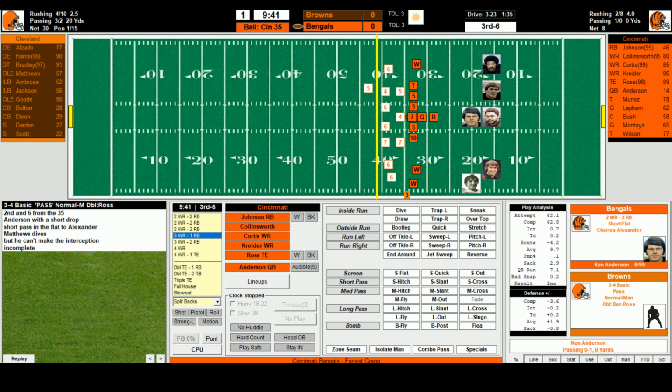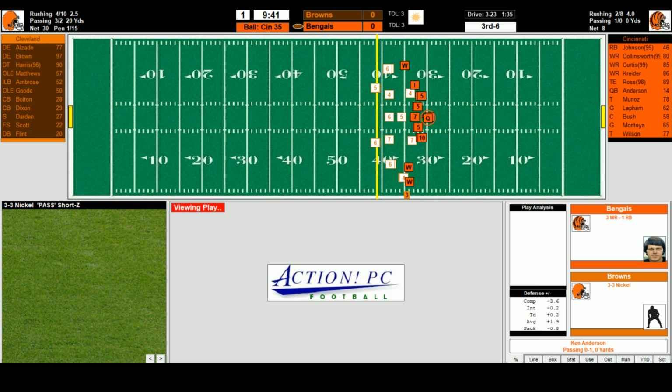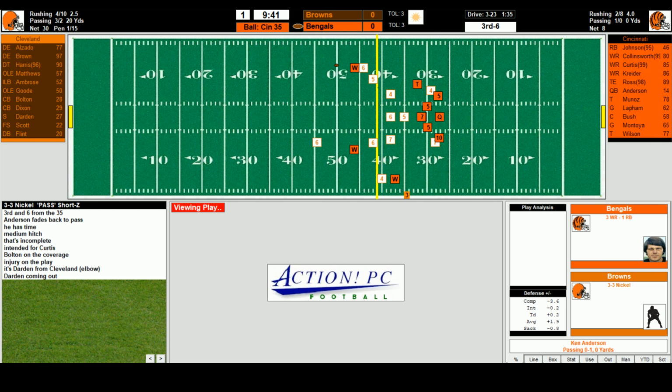They go 3 wide. Steve Kreider sets up near side. He's with Collinsworth. Isaac Curtis by himself on the far side. Medium hitch to him. Anderson under center. He waits. He throws. Incomplete. Darden is hurt. He'll come out, and he's out for the game.